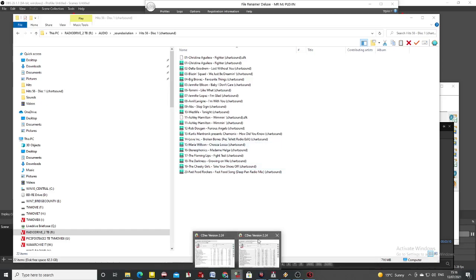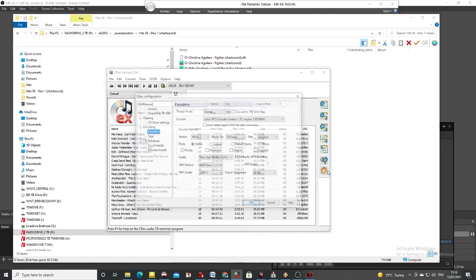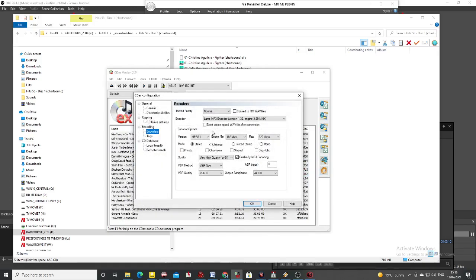So CDEX. The MP3 encoding settings for the chartsound MP3s are something I have to make sure you've got. It's a variable bitrate between 192 and 320. Stereo, definitely not joint stereo. Joint stereo is a way of cutting down, like a compression of just the stereo. I find it sounds better if it's just left as stereo, because joint stereo works out when it needs to be different from left and right and compresses that information as well. I find just stereo, without joint stereo, sounds better.